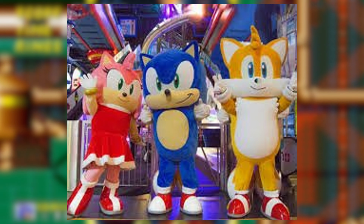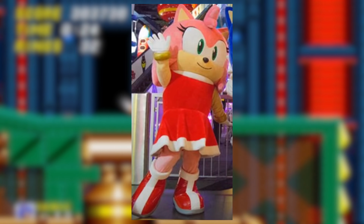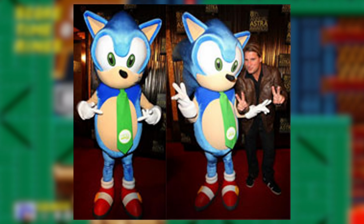since he was being used in a Sega park called Sega Republic. Along with Sonic, there was also Tails and Amy introduced. And I gotta say, I really like this style of costumes. They remind me of Sonic and Friends before that ever came out. And this Sonic though just looks really bad. It looks more like a bootleg than an official costume.